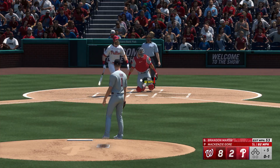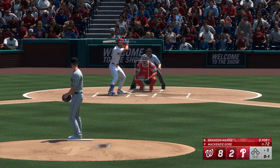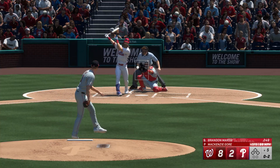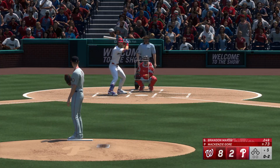And it's fouled away. Well, these Phillies, from what we've seen, I think it's fair to wonder if they've been too patient at the plate. Sometimes it's a good thing, but today they're continuing to fall behind in the count, and that's adding a ton of pressure to their offense.